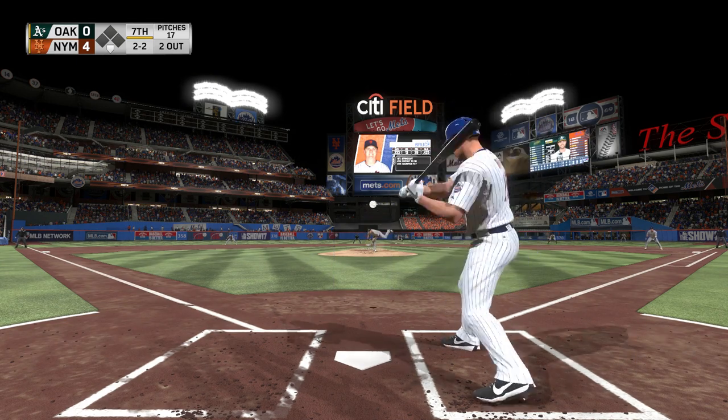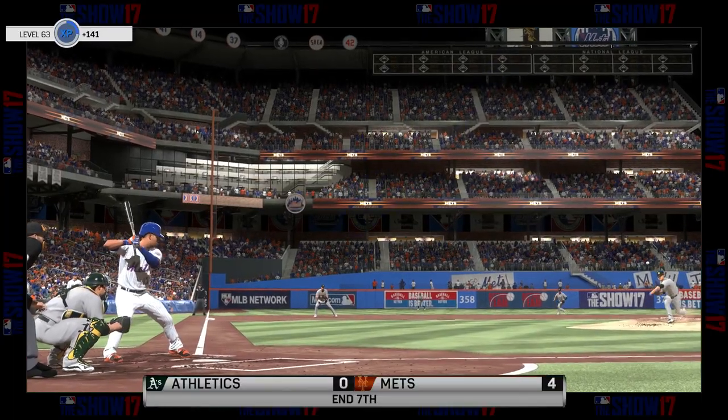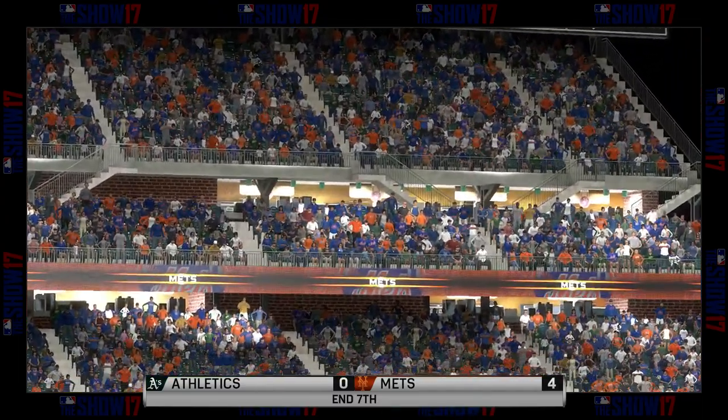Standing in now, Jay Bruce. And a fastball swung on and missed as they set him down for the second time here tonight. But the Mets are able to tack on one thanks to the solo homer. We'll march on to the 8th. It's now 4-0 New York.